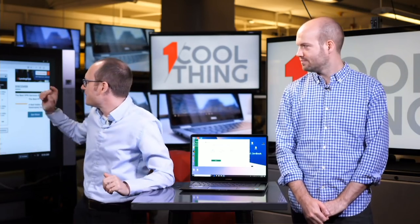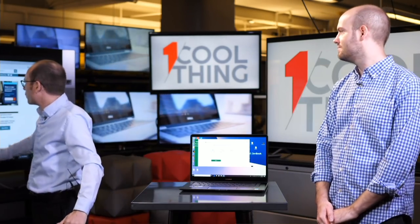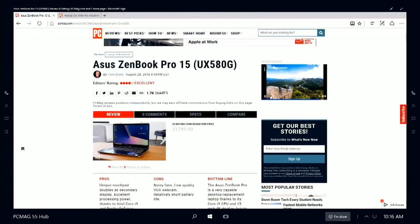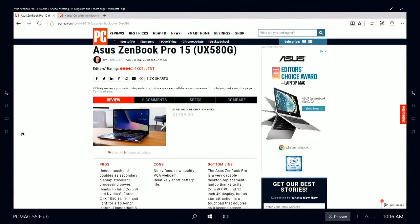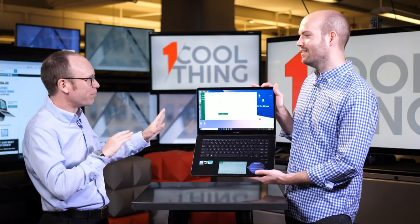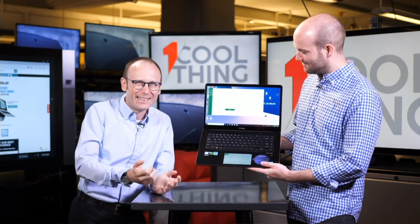No? Well, this is the Asus ZenBook Pro 15 with the ScreenPad, one of the weirdest, wildest, wackiest innovations I've seen on a laptop this year. It is super cool. It is super strange. It is between $1,800 and $2,400, depending on how you configure it. Great power, not so great battery life, 4 stars, not an Editors' Choice because this is one of those oddball products. It's wacky.